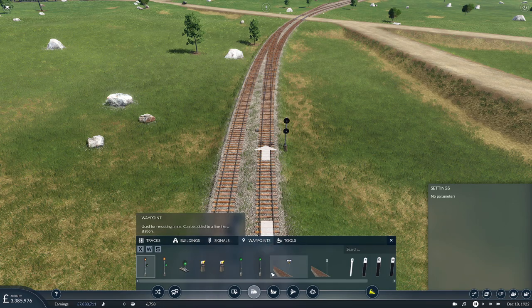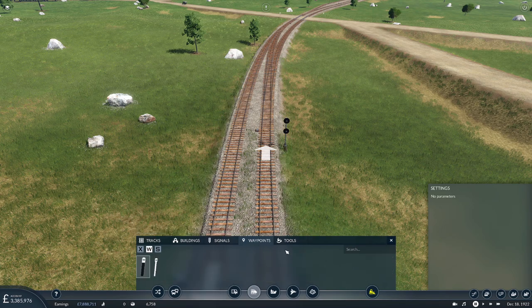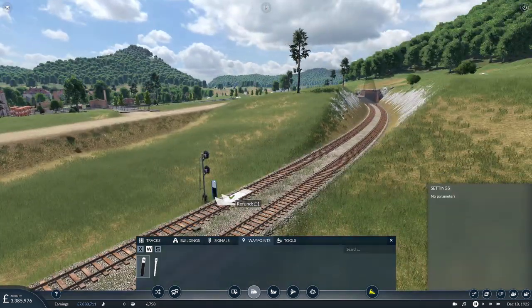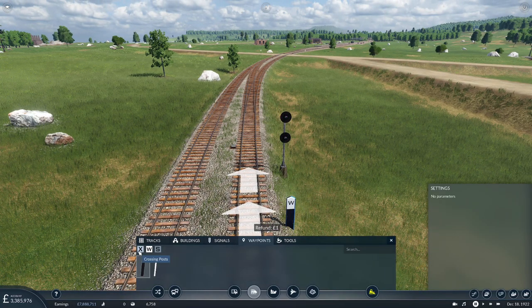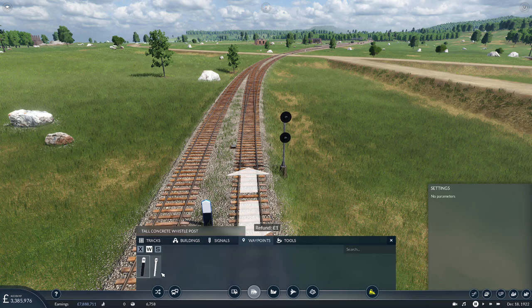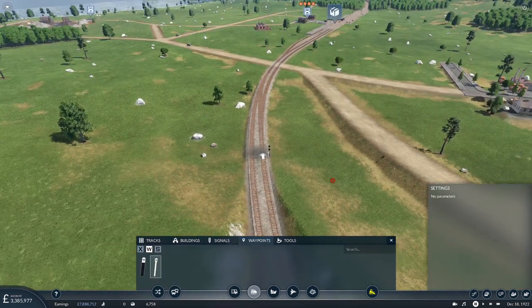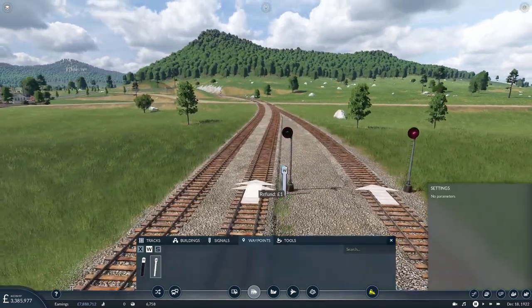Right, what we need is waypoints, the whistle boards. We've got crossing posts, generic whistle boards, and station posts. We're going to go with the generic. The reason being is I'm fairly confident the vanilla locos don't have multiple whistle selections, and that's what these are for. There's like longhorns, shorthorns, and standard. And we don't have that option at all. I don't know what they're like. Yeah, I kind of like that. That'll blow its whistle. There we go. Just to add a bit of variety and a bit of life to the route.